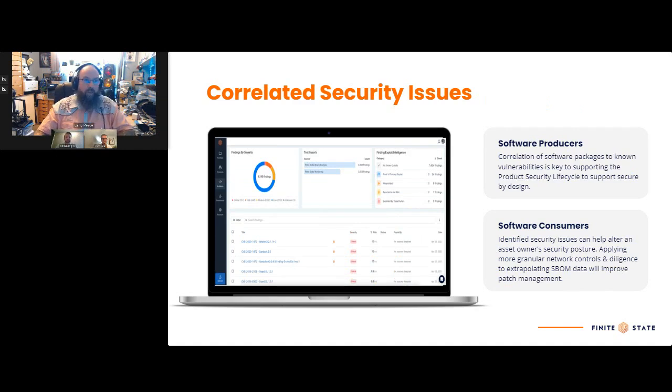All right, so correlating those findings from known CVEs and so forth, CPEs and CWEs, really gives us some better insight into some of those issues and how we can improve our processes. So, for software producers, it's very much giving insight into the packages that may be used in the development effort that have known vulnerabilities.